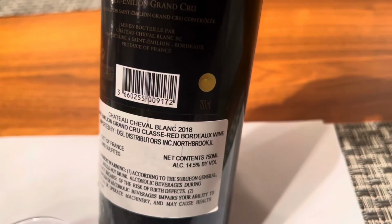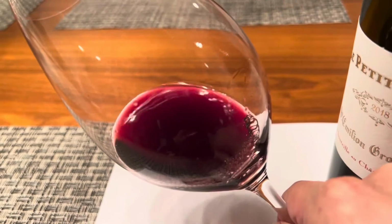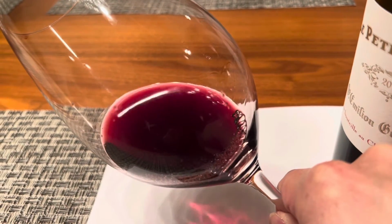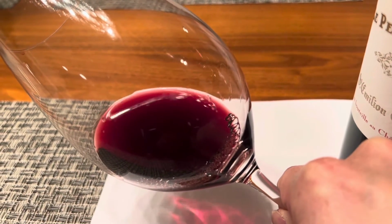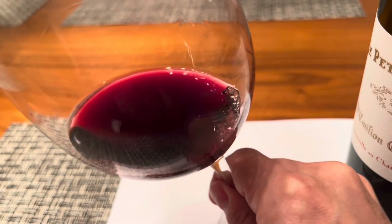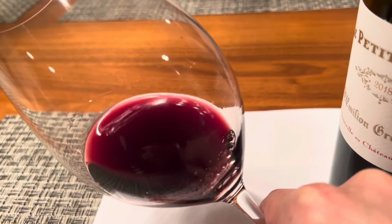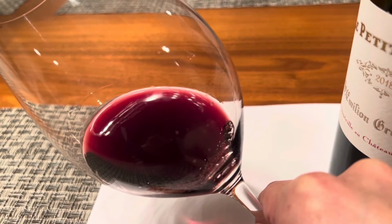But you will notice it's 14.5% alcohol. Here's the color of the wine. It is dark, almost purplish red, but huge intensity on this wine. Beautiful looking color. But I can tell you, yes, compared to other Bordeaux wines, this is really, really dark colored.